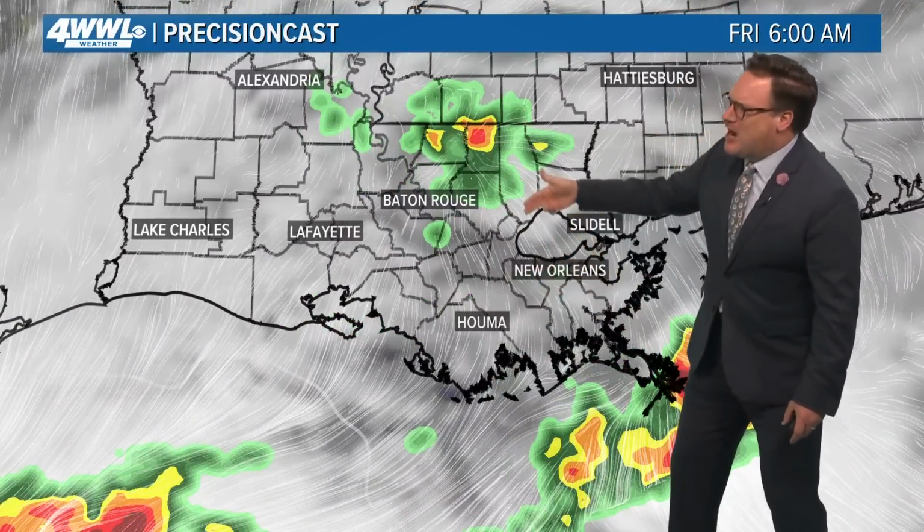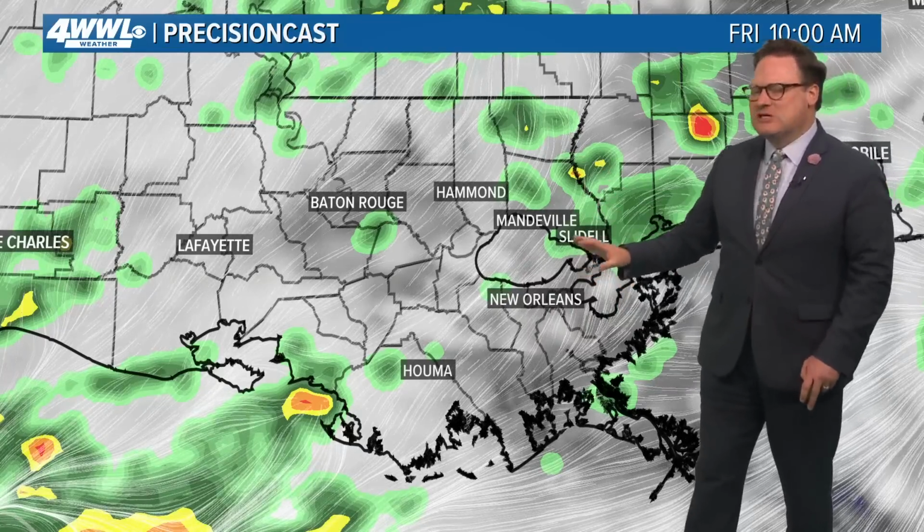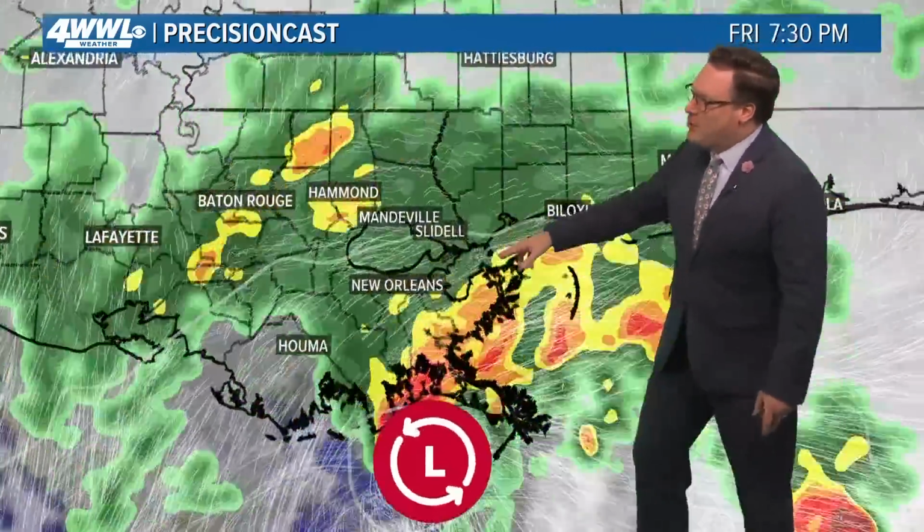Now, a few stray showers are possible during the early, maybe pre-dawn hours, but more so during the midday and afternoon. So morning drive looks okay, maybe a couple of showers, but not much. More so probably after the lunch hour and going maybe toward the evening drive home. Kids coming home from school, maybe have the rain gear handy, and certainly by 5, 6 o'clock.